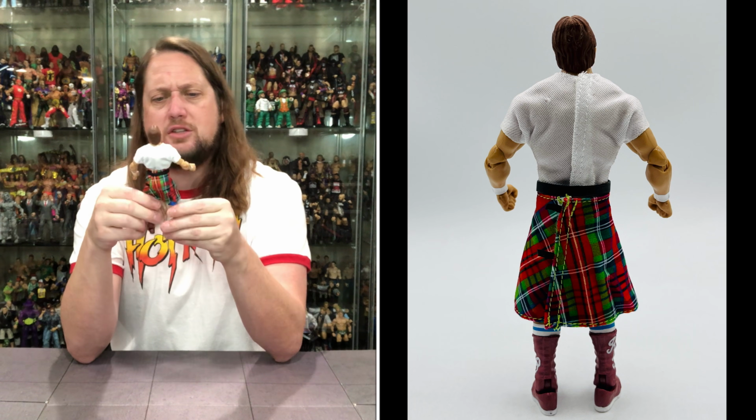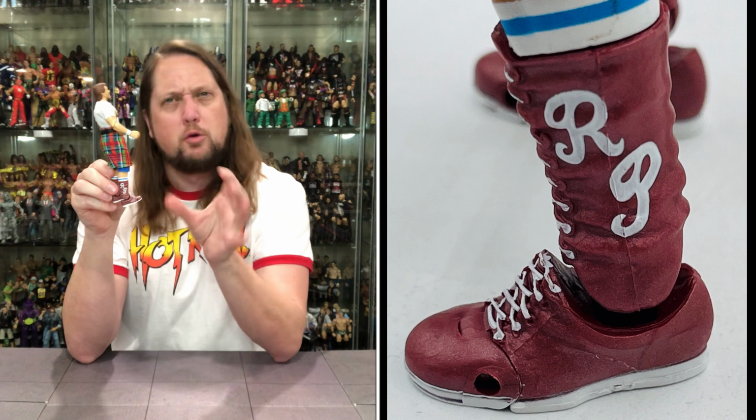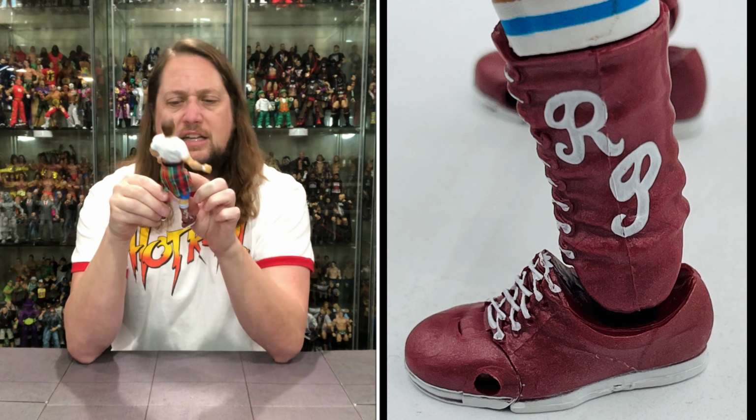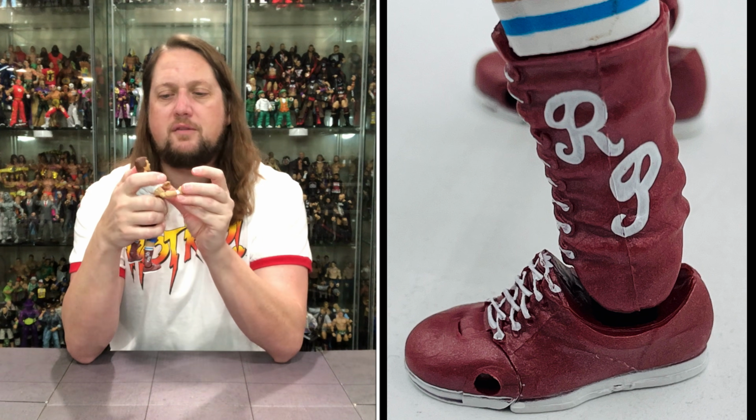Now we've got the soft good shirt, soft good kilt, looking very nice. RP on the boots, the very maroonish boots Piper had. He's got the blue knee pads going on in there as well. Got the white wrist tape. Talk about the Fists of Fury.